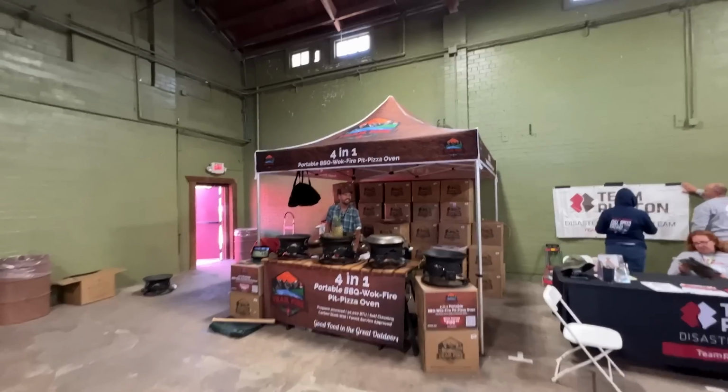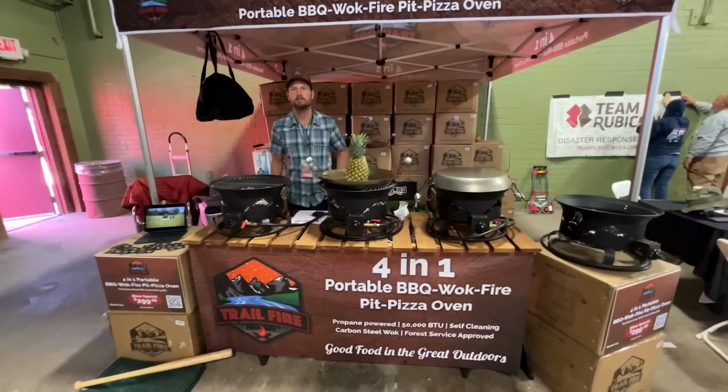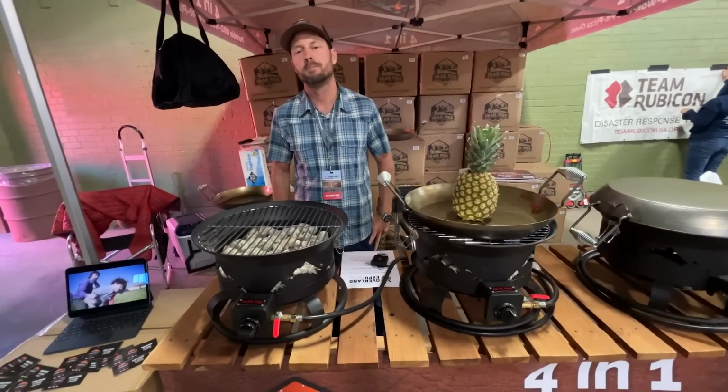Up next, we got the Trail Fire. It is a 4-in-1 propane fire pit. Now, I love things that have multiple uses, and this is the first propane fire pit that I have found that you can actually cook on. Show me what all this thing does.